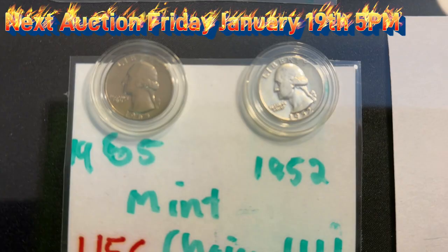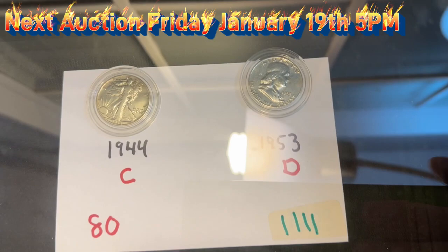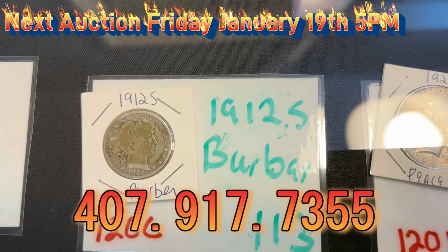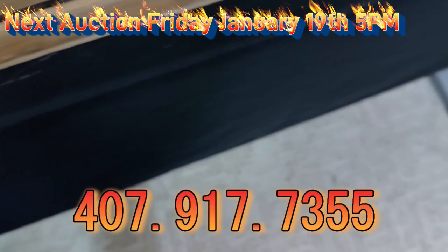On the quarters. Bring you on up here. We have amazing Walking Liberty or a 53 on the Franklin. Amazing shape. We got this crazy piece right here. 1912 Barber, 24 piece. We got some nice crisp twos. Again, these run right after the number. So 125D will run after 125.